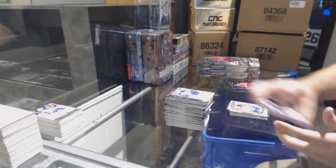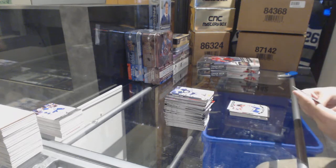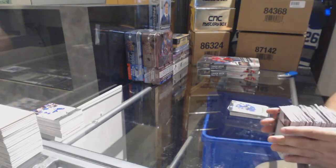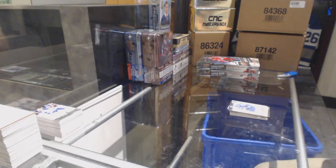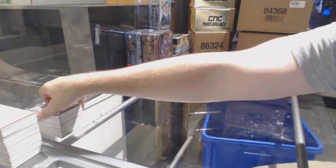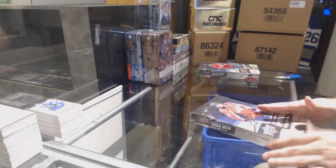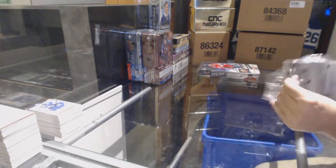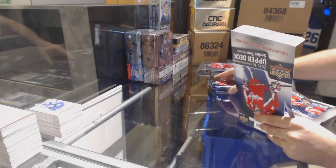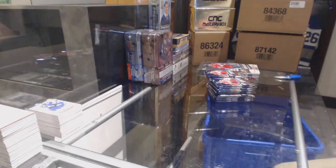Connor Brinkley, marquee rookie for the Florida Panthers. And Ryan Callahan for the Tampa Bay Lightning canvas. All right. On to box number five.